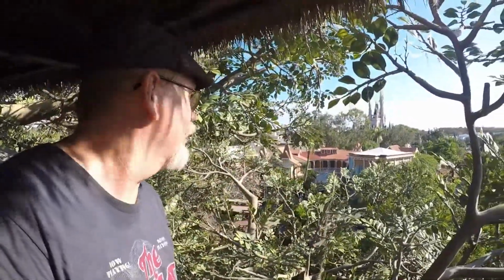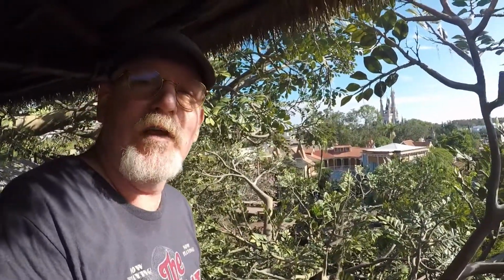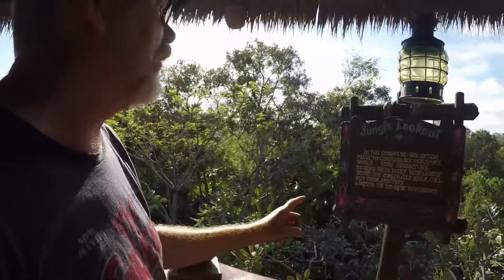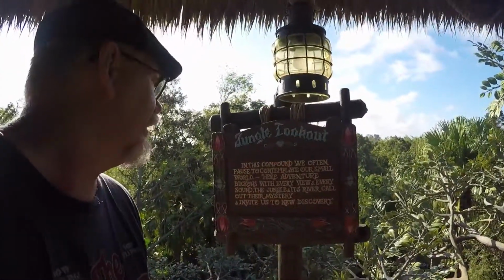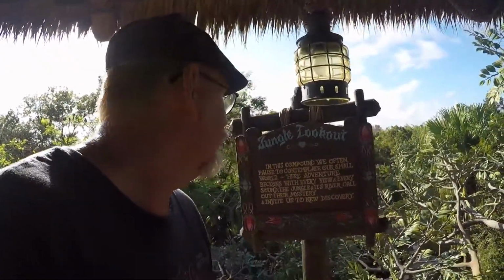You've got the castle over there in the distance. These are really great photo ops. So don't rush your way through this. Actually take a little bit of time. It doesn't really take that much time. But it's really worth exploring this treehouse. Look at this. This is what they call the jungle lookout. Look at that. In this compound, we often pause to contemplate our small world. And it's a small world after all.